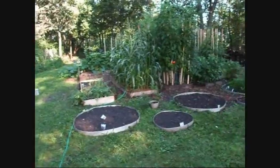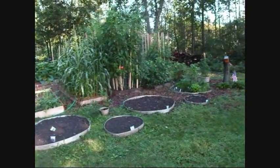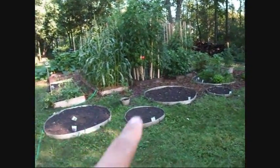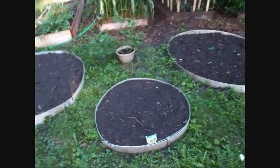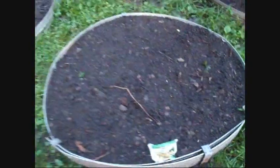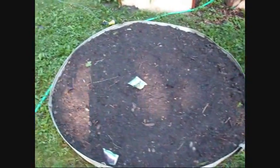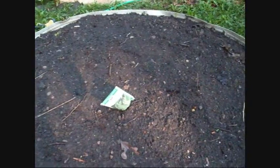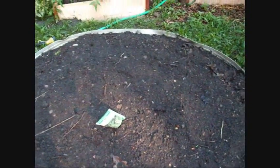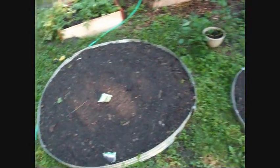I'm just going to do a pan shot so you guys can see the whole garden here. Bree and I just put in those beds right there the other day and filled them up with beans. We got Cherokee wax, Royal Burgundy, and a Gladreth stringless pod.